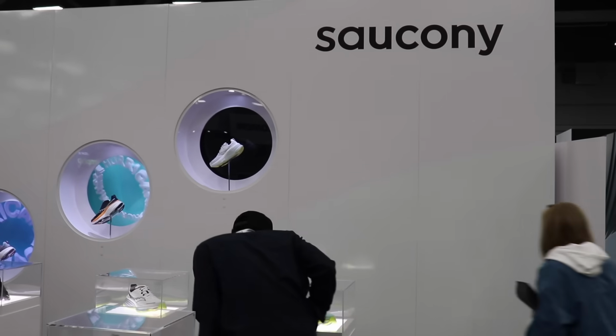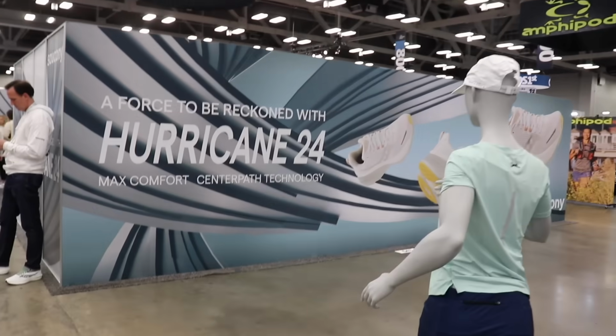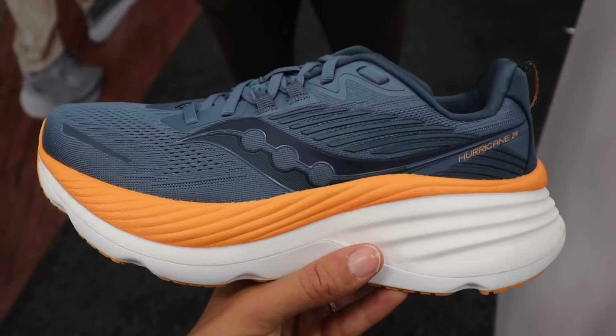Last week at TRE, I got the full scope of updates from all the running shoe brands, and Saucony is one of the brands that had the biggest change to their lineup. On the road running side, over the past few years, Saucony has been one of the most loved running shoe brands in the recreational runner community, and a lot of what drove that growth was the Endorphin line with the Endorphin Speed 3 and Pro 3.